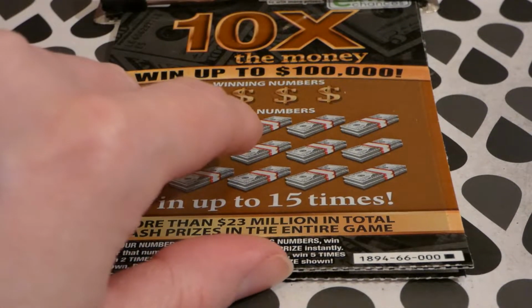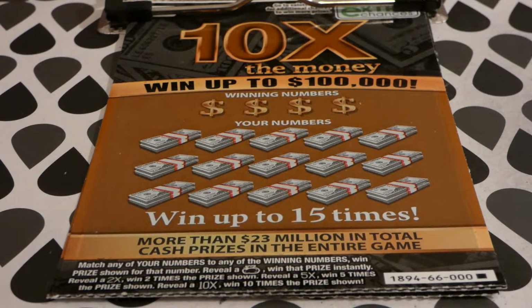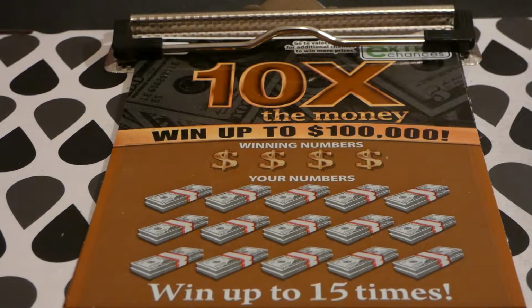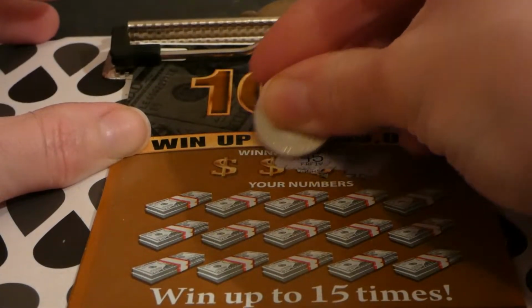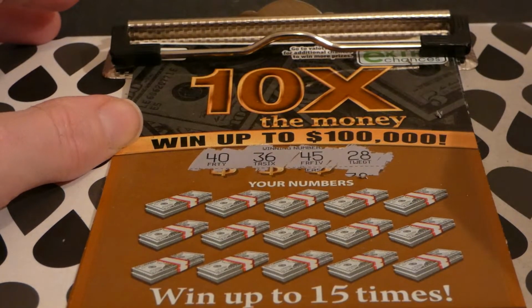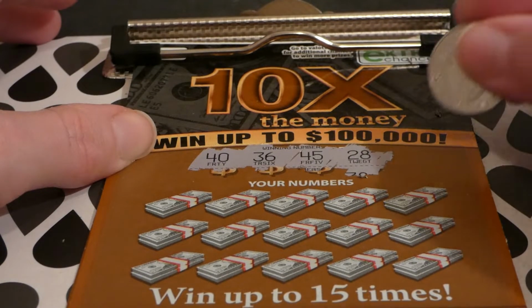So, these are tickets 000 through 002. You match any of your numbers to the winning number, win the prize shown for that number. Reveal a sack of cash to win the prize instantly. There is a 2x, 5x, and 10x multiplier. The exact same thing as the new 10 times the money ticket. I mean, come on now. Maybe I can win that last $100,000 and it'll be all good and fine. So, we're looking for 40, 36, 45, and 28.